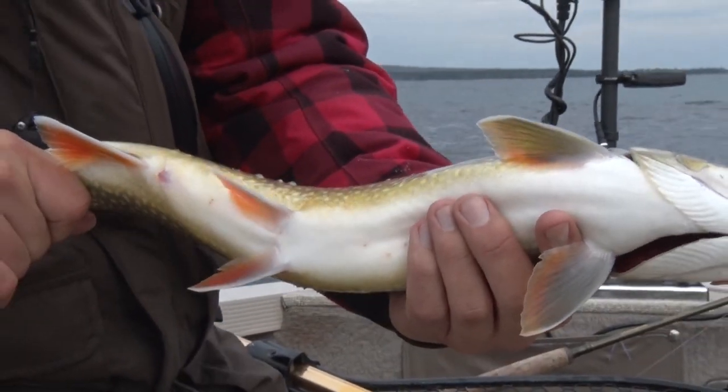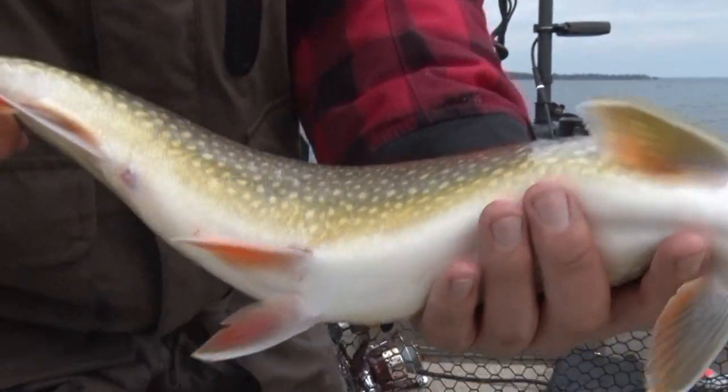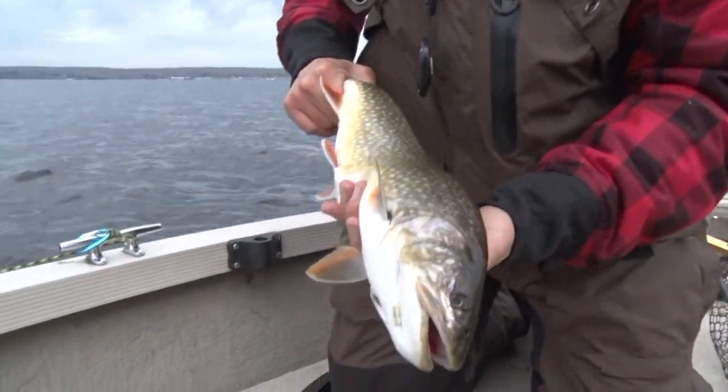These splake are good eating fish, but I'm gonna let this one go given that he's getting up there in size a bit and looks like he's in pretty good shape. So we'll let him live another day. Be a great meal for someone else.